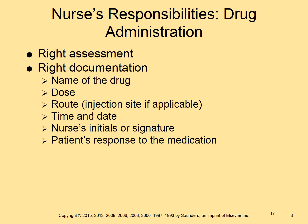Right assessment, right documentation. What are you thinking? Well, did you check their heart rate if that's appropriate? Are there certain labs you should look at before you administer the medication? Are you evaluating their pain level before you give this to them? Right documentation: name of the drug, the dose, the route.